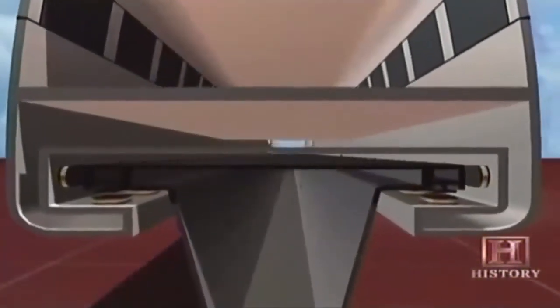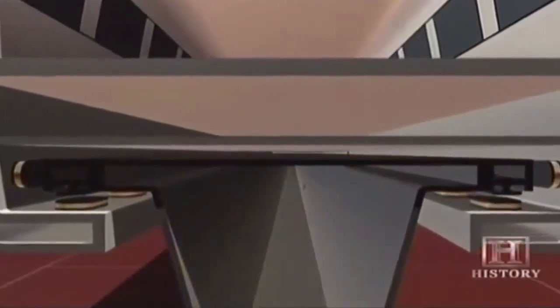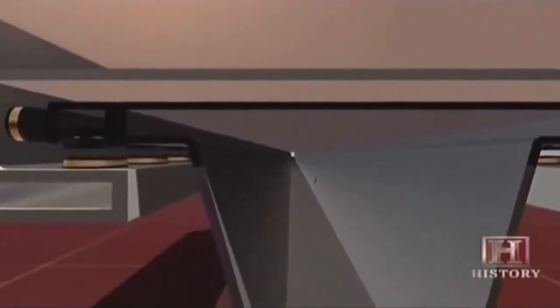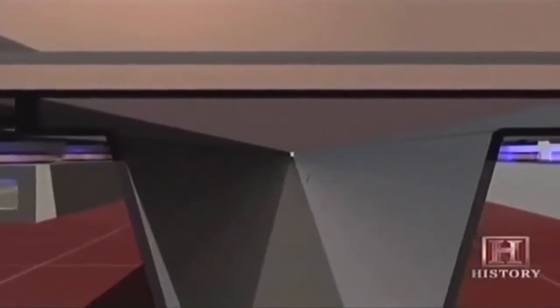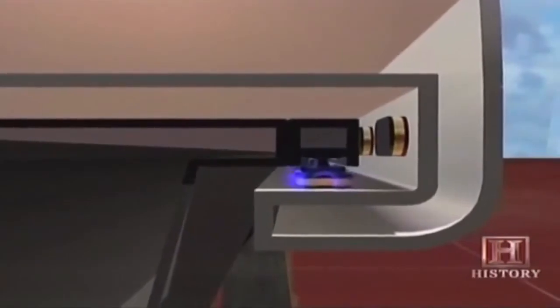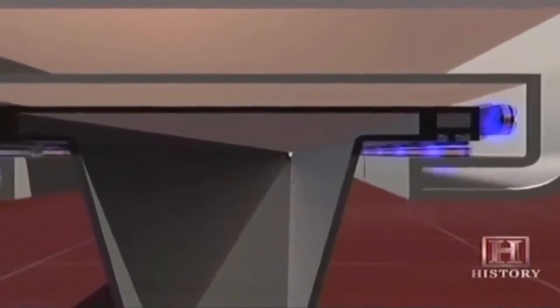The bottom section of the train wraps around a T-shaped track called the guideway. A set of electromagnets lines both sides of the train's undercarriage. An electromagnetic field generated in the guideway attracts the magnets, lifting the train less than half an inch above the track. A second set of magnets lining the train's sides exerts a lateral force, keeping the vehicle properly aligned.